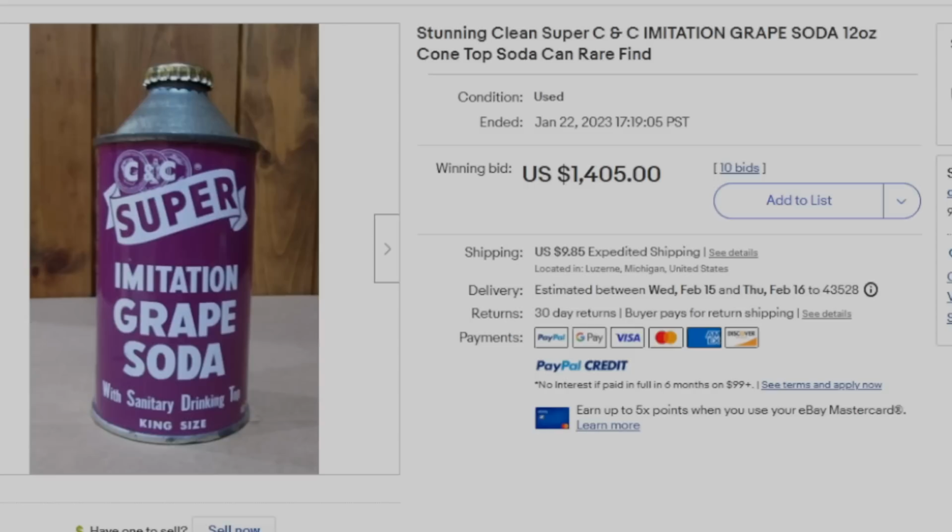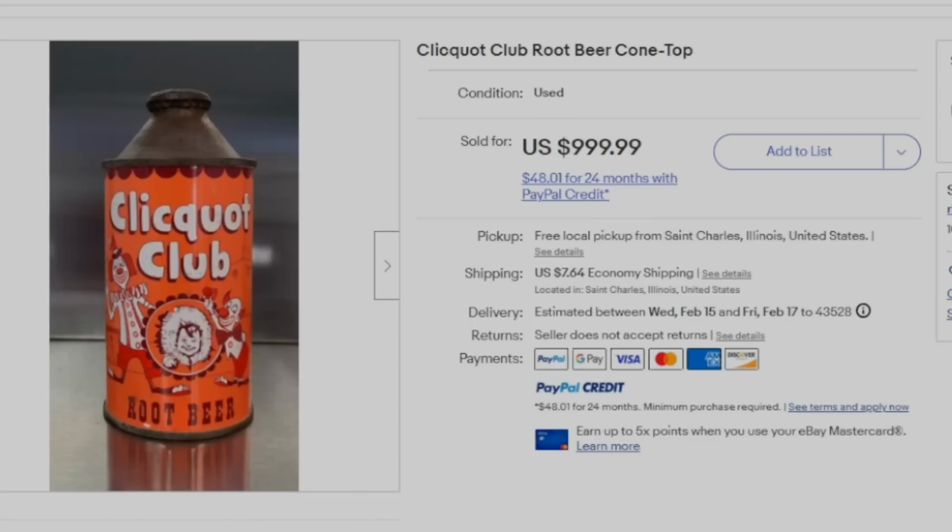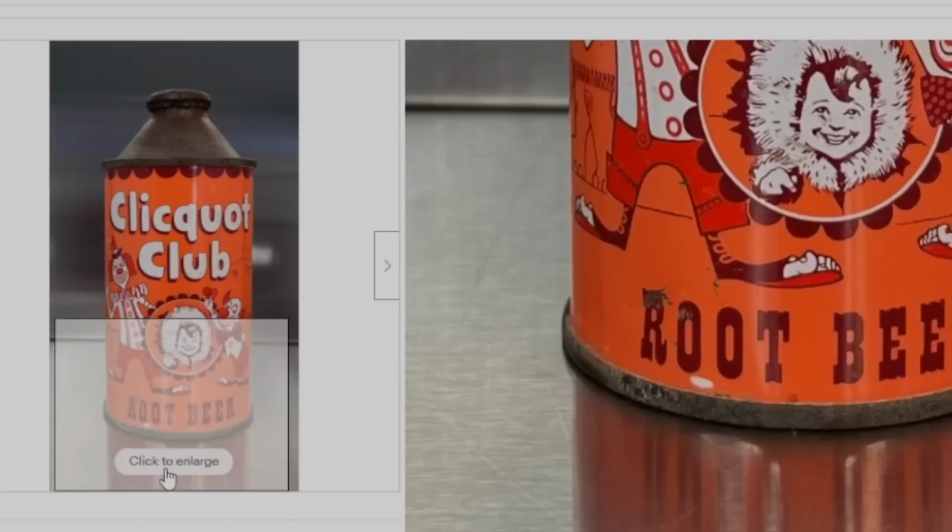Now, the technology of the day, they only could can with these cone tops at the time. They were sealed with basically a bottle cap that would have been on a glass bottle. That was the technology they had at the time to seal these and to make them safe to be able to transport and sell. That's why everything had cone tops at one time. This one easily sold for over $1,400. Here's yet another one from a decently known brand, but this is for one of the root beer sodas that they made back in the day with a clown scene on it. Still a nice can. This one sold right at $1,000.